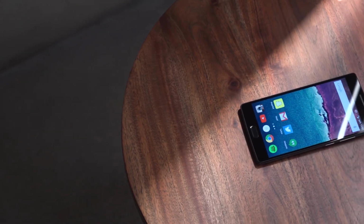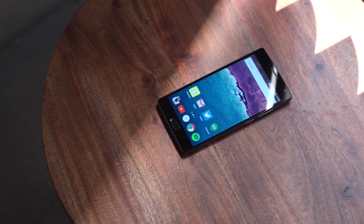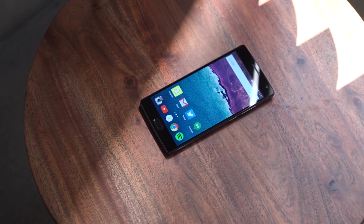So here's what you can expect from the OnePlus 3, and maybe it might make you hold off for a few weeks to get your next phone. It looks like OnePlus is going to stick with their two-phone scheme, the OnePlus X and the OnePlus 2 last generation. We don't know if we're going to have two different versions of the OnePlus 3, or maybe the OnePlus X squared and the OnePlus 3, but regardless, we're going to have two phones that both look pretty sweet.